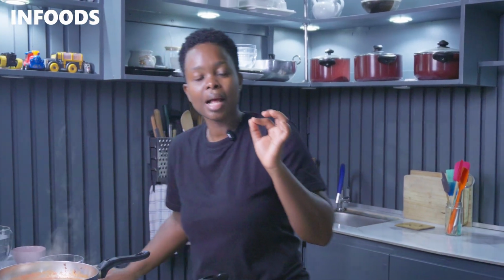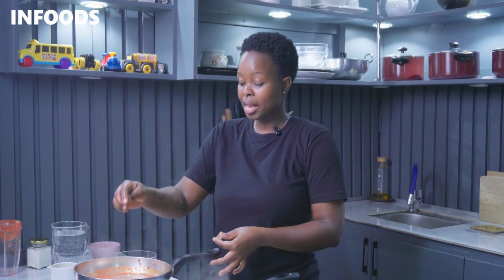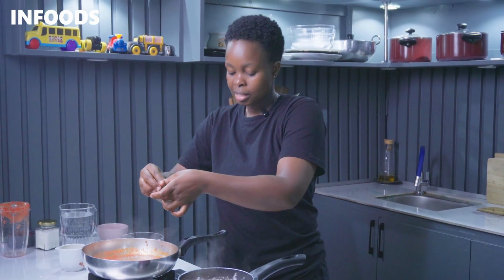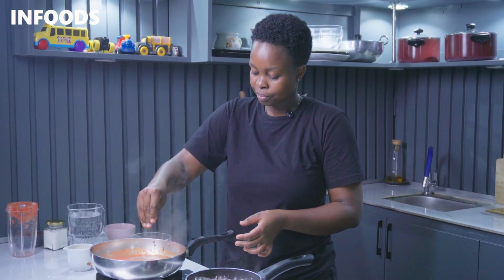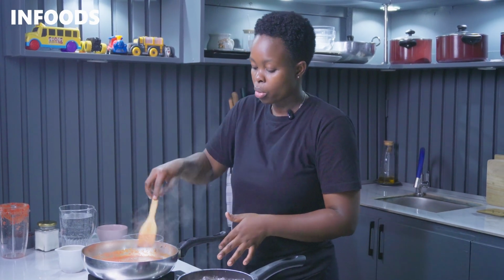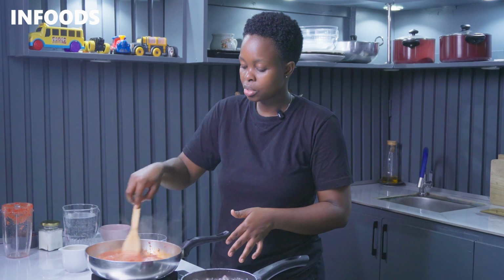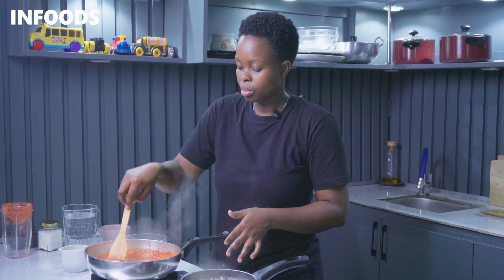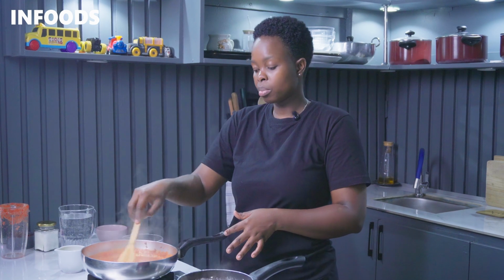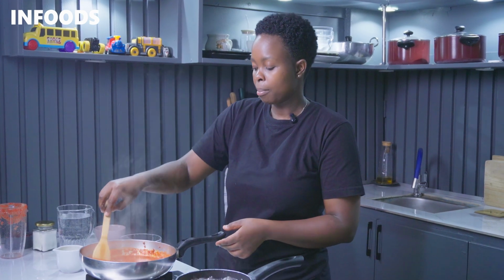And then next, I'm going to grab 2 beef seasoning cubes, which add in so much flavor. You can also add in chicken seasoning cubes. The seasoning cubes have tiny bits of salt, so we're going to stir the seasoning into the tomatoes. Then we're going to let this cook. Check the seasoning. If it's not perfect, we're going to be adding in some more salt.